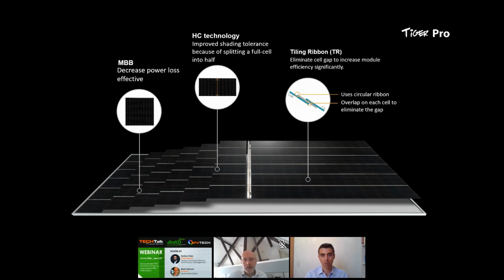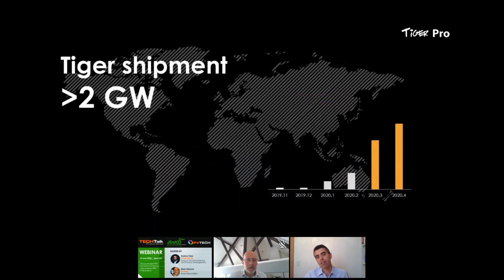in the Tiger Pro series, which is available in both monofacial and bifacial solutions, thanks to the fact that we already have a passivated cell technology, which is an easy transition towards bifacial cells and bifacial modules.